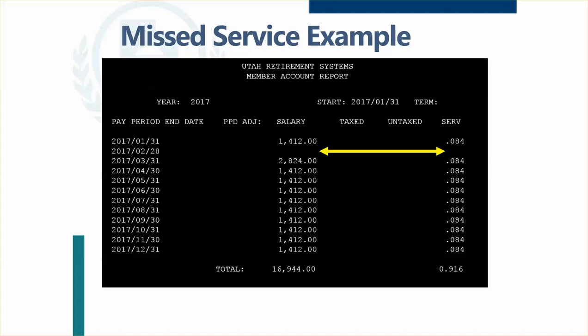Here we have an employee. It appears that this employee is making $1,412 per month per pay period, and this is a monthly reporting cycle. But look, in February, it looks like I got forgotten. So if we look down, it looks like, oh, okay, they forgot me in February, but look, they put me down in March. Well, they put me down in March, but guess what? I still only got 1 month of service, even though in March they reported for 2 pay periods. So if you look down at the bottom at my service credits, I do not equal 1 year of service.